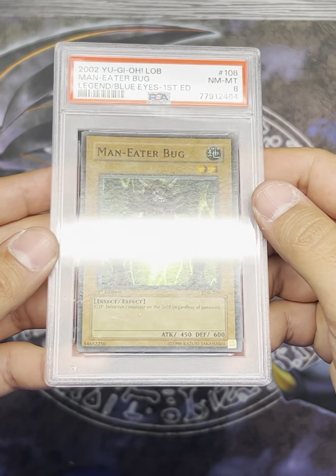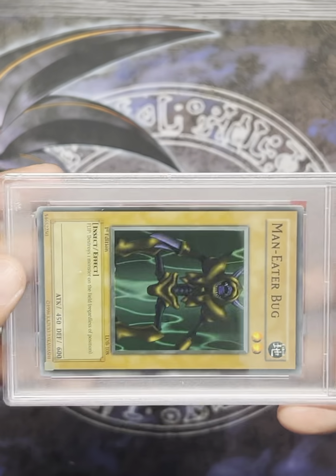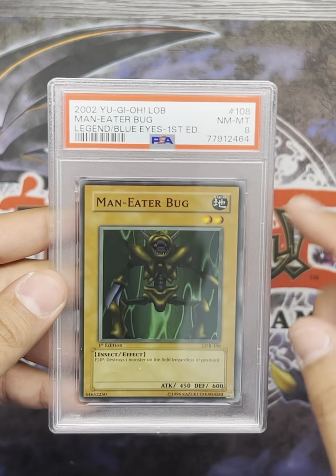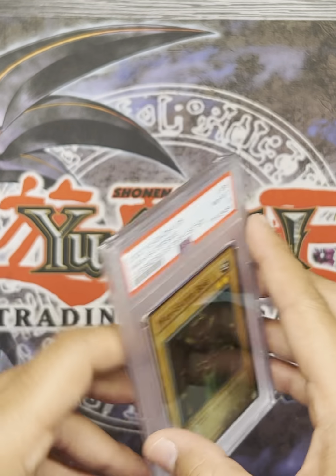Next is a wavy Man-Eater Bug. We cannot really tell the waves on this card. There they go. Very soft. But yeah, beautiful card. I think it's just a centering issue, and I want to say there was a surface line somewhere. I don't know what I'm going to do with that.